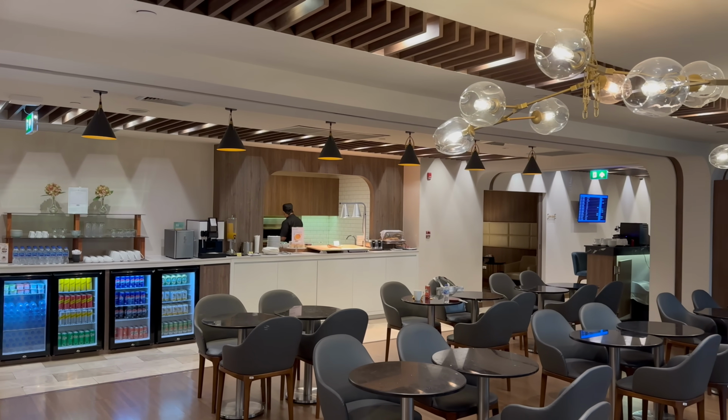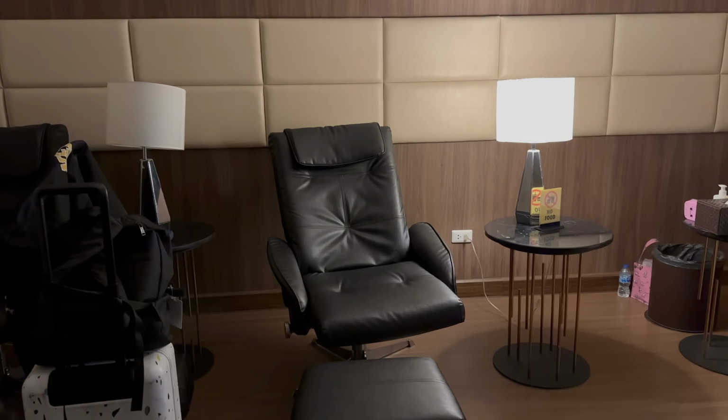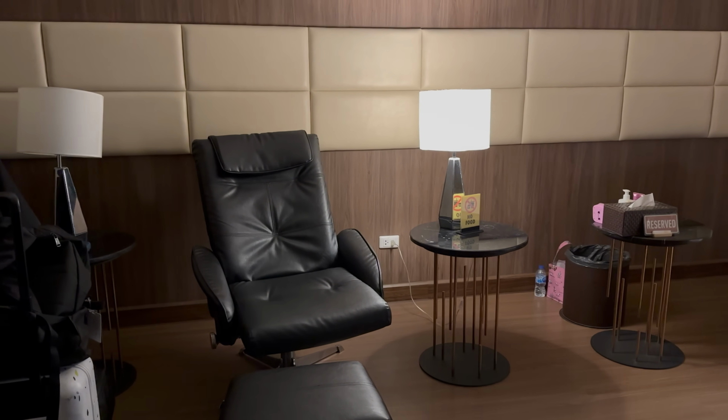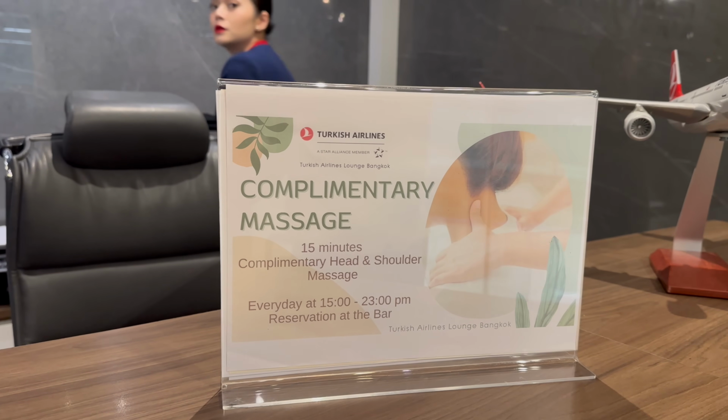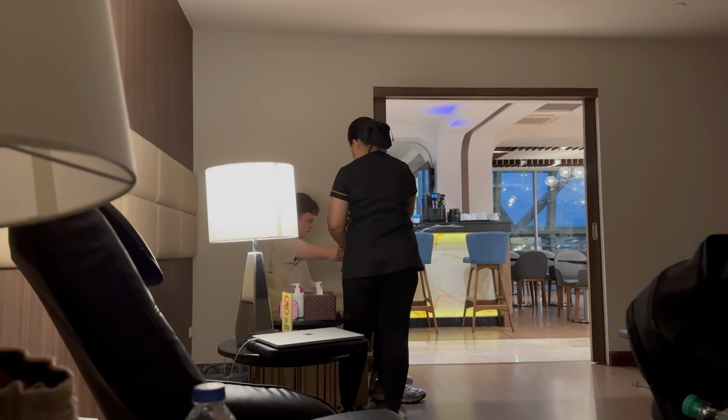It's funny how Turkish Airlines has an amazing lounge in Istanbul, but this one is meh. Whereas I feel like Singapore Airlines has amazing lounges overseas, but back on their Singapore soil, it's quite average. Back to the Turkish Airlines lounge, it's still worth coming in for a long layover because they've got those comfortable chairs, and just for the fact that they offer a 15-minute complimentary head and shoulder massage.